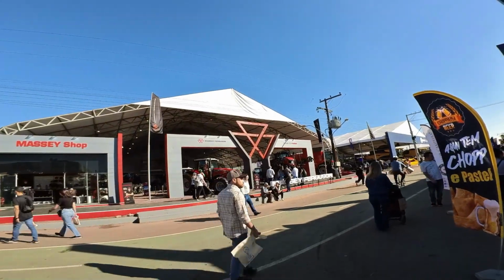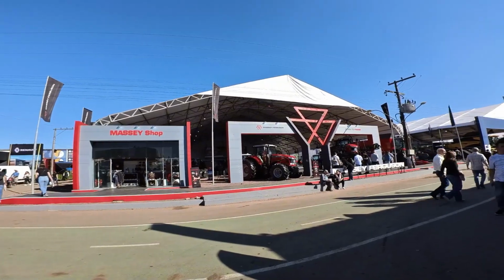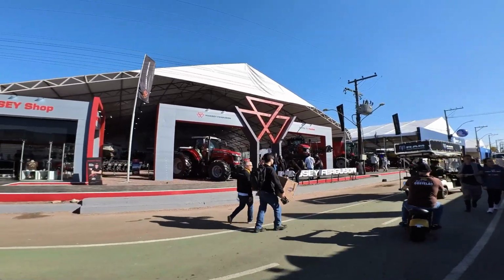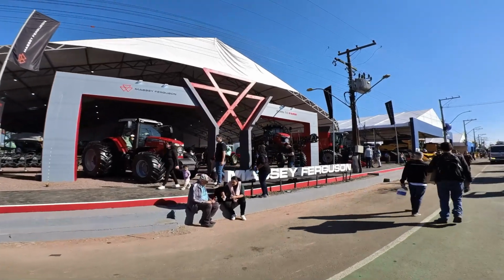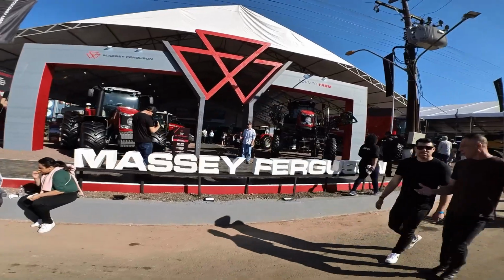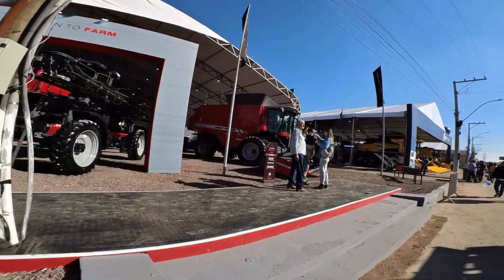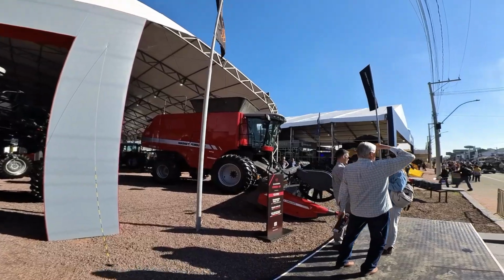So now let's have a look at the farming equipment, and let's go straight to the big companies. So this here is Massey Ferguson. And yeah, that is one big stand. It's a pavilion basically. They must have spent a lot of money on this exhibition stand, that's for sure. So they must expect to sell a lot of stuff to be worth spending so much money on such a big stand. And straight away at the entrance they put the big machines there, so the combine harvesters, so let's have a look at those.